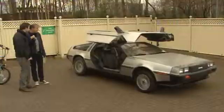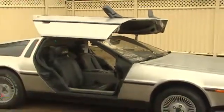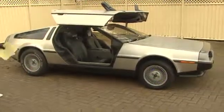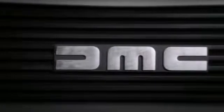Good excuse. Will we take it for a spin? This is one of the only cars ever manufactured in Ireland. It was manufactured in Belfast back in the late 70s and early 80s. This is a 1982 version. There's some great stories to it, whole thing was when the doors went up. Of course, it was made hugely famous by the films Back to the Future.